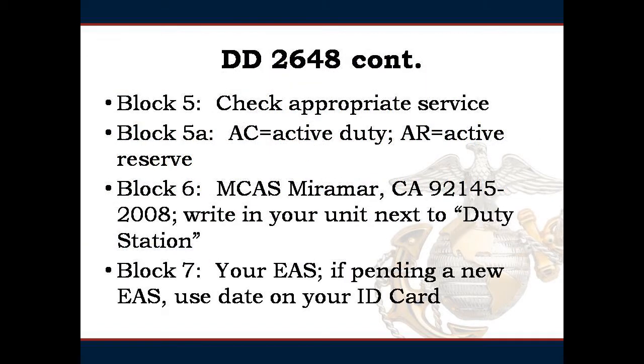Moving on, in Block 5, select your service by marking the appropriate box with an X. Block 5A, if you're filling out the 2648-1, Block 5A does not apply. If you're filling out the DD-2648, select one component or status by marking the appropriate box with an X. In Block 6, complete it with the physical location at which you will be attending your GPS transition seminar. For example, if you were to attend the seminar at Marine Corps Air Station Miramar, you would fill out Block 6 as you see on the slide. Also, write in your unit next to the duty station block.